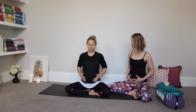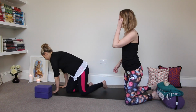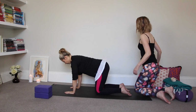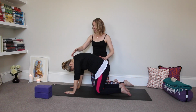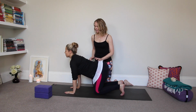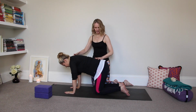forward into a tabletop position. So just turn to the side, and you can put your blocks to the side as well. And set the arms up so they're shoulder distance and your legs are hip distance apart. And then exhale, round it into a cat stretch, and just drop your head. And then draw the shoulders away from your ears. And then inhale, arch it into a cow, curl the toes under. Good, do that again. Exhale, round it into a cat, and really feel like your hands are almost on your belly and drawing and hugging into the baby. And then inhale, arch it into a cow, curl the toes under.